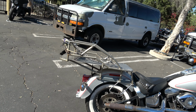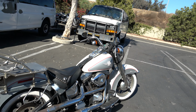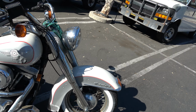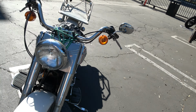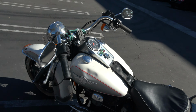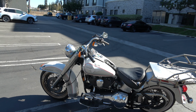I know it's not in the best cosmetically. I want it to age gracefully, look like an old patina bike, which it does. Still original paint, still original exhaust. Got a couple of dents here and there. It looks just like what I intended, an old patina special.